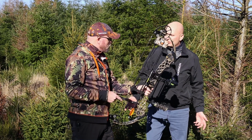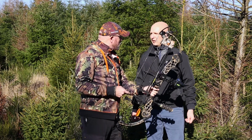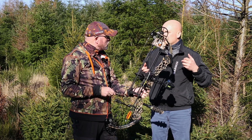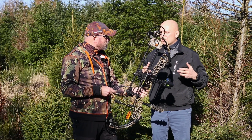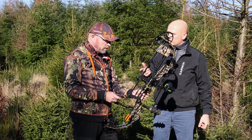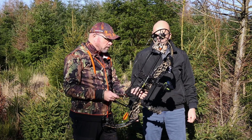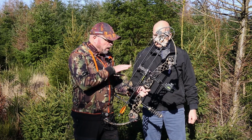So as I said before, shooting a compound bow is much like shooting a rifle. It's like you're aiming at the target. It's not like shooting a traditional bow. No. It's more like instinctive shooting. Yeah. This is like aim shooting. So it's much like a rifle. Wow. So how does this work?